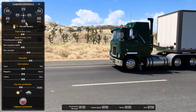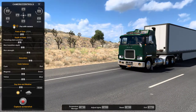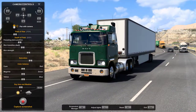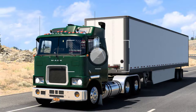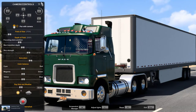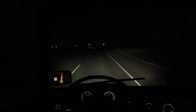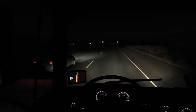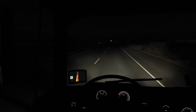I'm going to turn this around like this. As far as the look of the truck, as you see, it looks really good. The outside looks really good. Come in with it just a little bit. Maybe that was the cause for when the last one I done where it was so laggy.